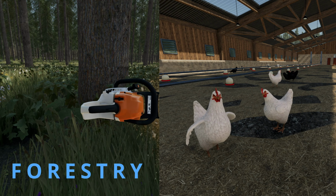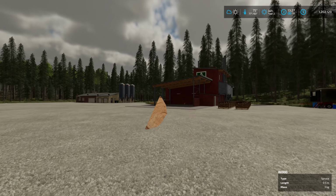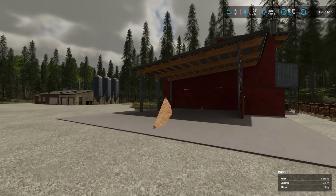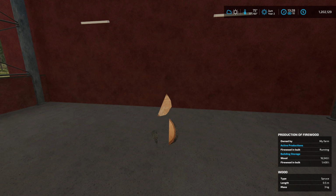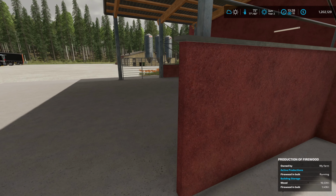We are now in the month of June with a healthy bank account of $1.2 million. That's what cutting down about 100 trees will get you. Did pretty well in the rainstorm as we ended last episode. Just sat there, cut down a whole bunch of trees, and we'll be back over there in a little while, and you kind of see how much it's actually cleared out.